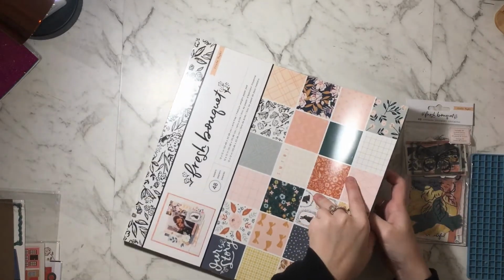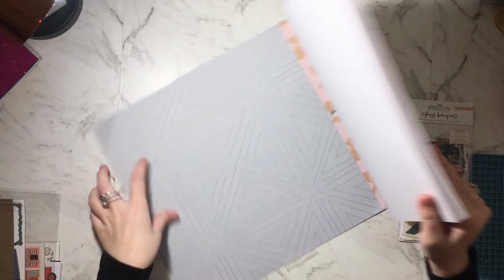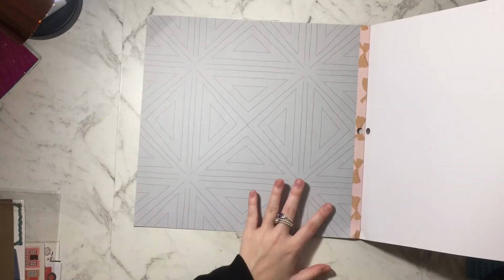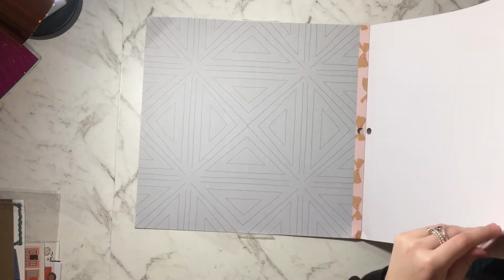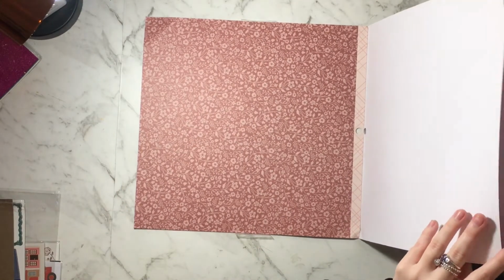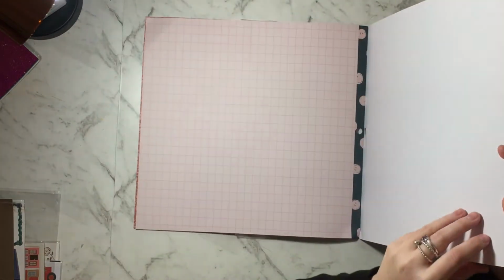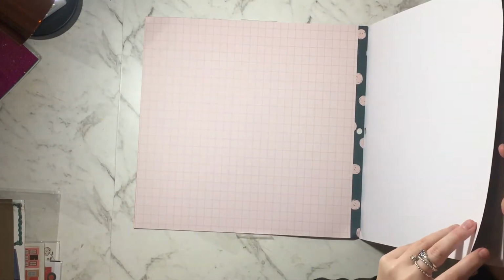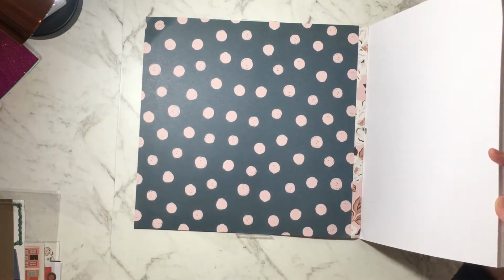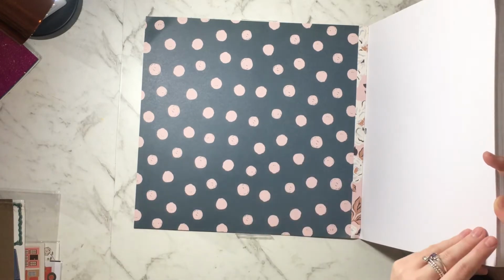So I'm going to give you a flick through. So we'll do it this way. Keep in mind that this is obviously sideways. I love this muted blue. It's so pretty. That one's really gorgeous. I think that would be really nice for a layout. Just a really nice pink grid. I love blue and pink mixed together, and I still have some of the bows left from Sunny Days, so this will work really well with this page.